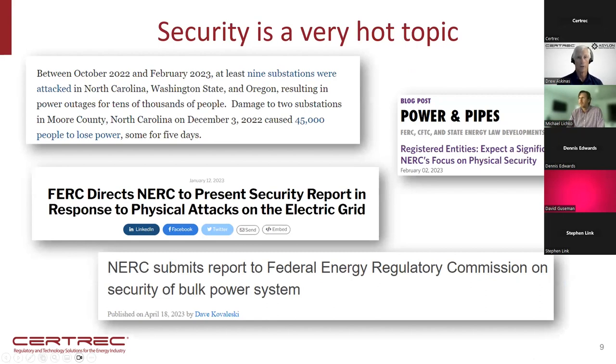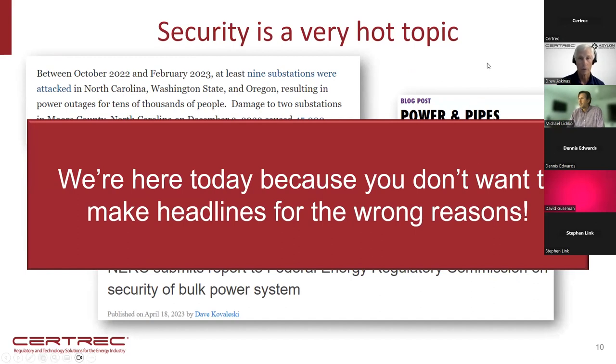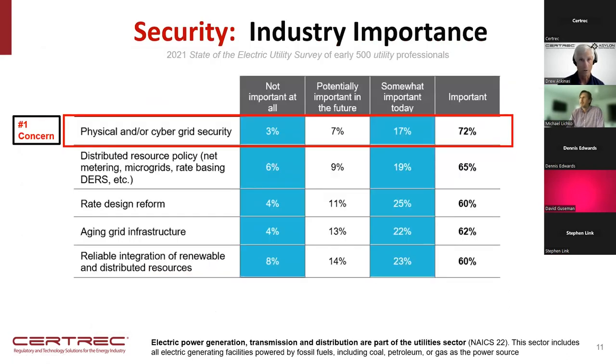So security, very hot topic, right? That's from the Department of understated department, right? It didn't take very long to pull this slide together. Quick Google on security and utilities enabled me to pull the slide together in about 30 seconds, right? So it's totally top of mind. And of course, we're here today because you don't want to make those headlines, right, for the wrong reasons for your organization. So it is a top of mind topic within the utility space, both physical and cybersecurity.